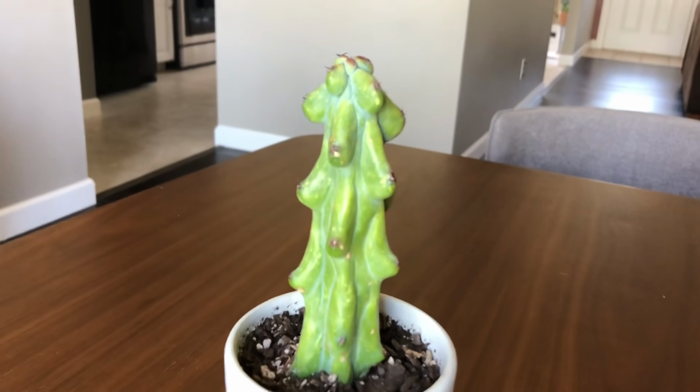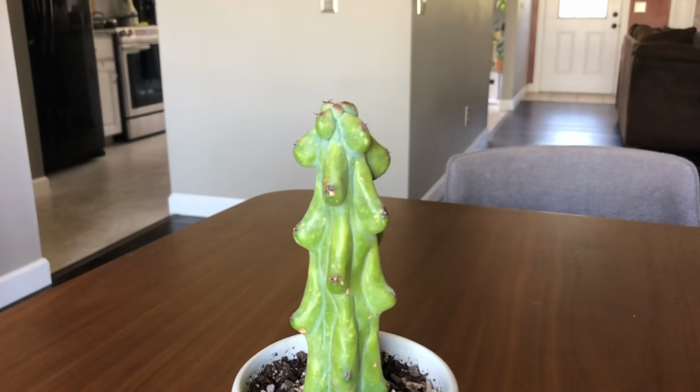I've been doing a lot of research on cacti care, but I am not an expert. So if any of you guys specialize in cacti care, then please, I'd really appreciate it if you left some care tips down below.